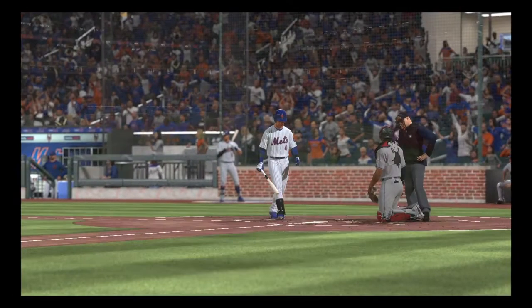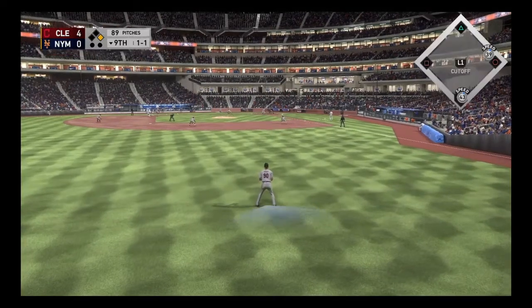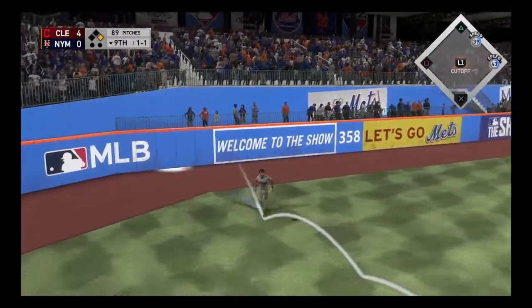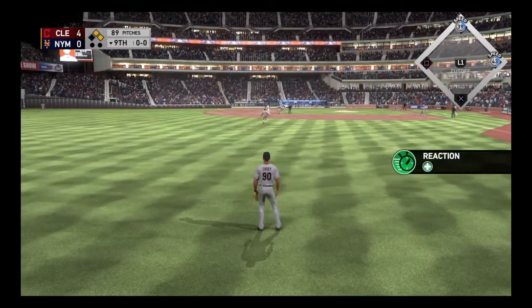Here's Jed Lowry now. He's going to lead things off in their half of the ninth as they try to avoid the dreaded shutout. It's never a good feeling to get shut out, and over the course of the season, he takes it to the opposite field, high and deep to left. And that's off the left field wall. No runner, no runner. Cut hold, cut hold.